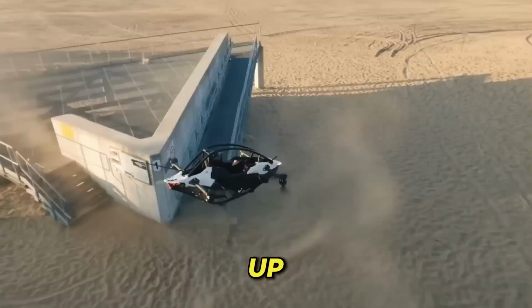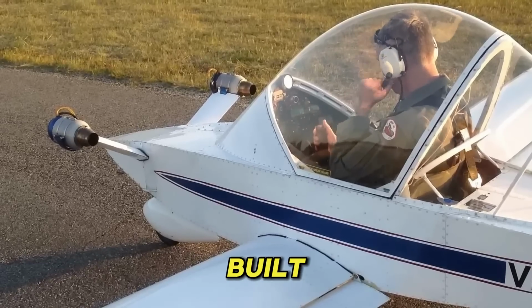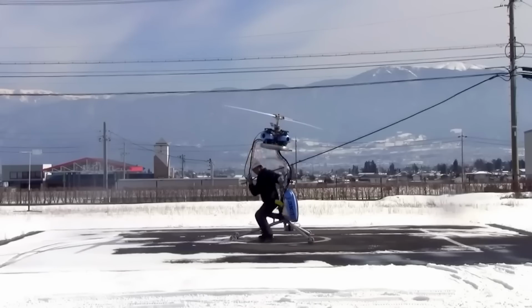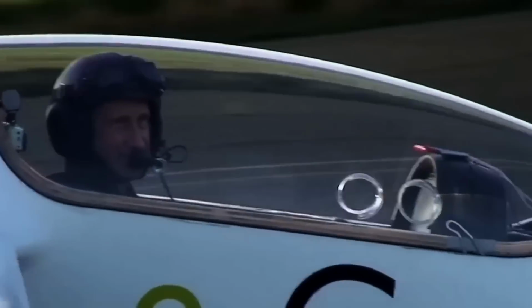Have you ever wondered just how tiny an airplane can be and still take to the skies? Buckle up, because we're about to embark on an exhilarating journey through the world of the smallest homemade airplanes ever built. These pint-sized flying machines are not just feats of engineering. They're stories of passion, innovation, and the relentless pursuit of flight. Each one is a testament to how imagination and determination can shrink aviation to a whole new level.